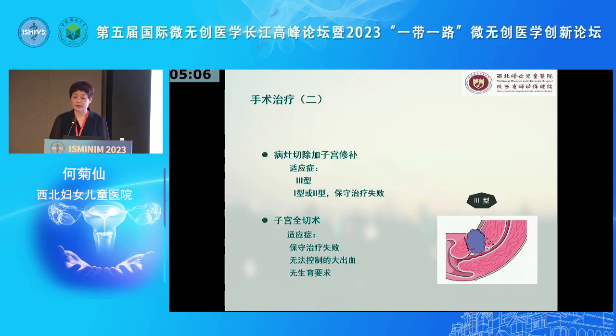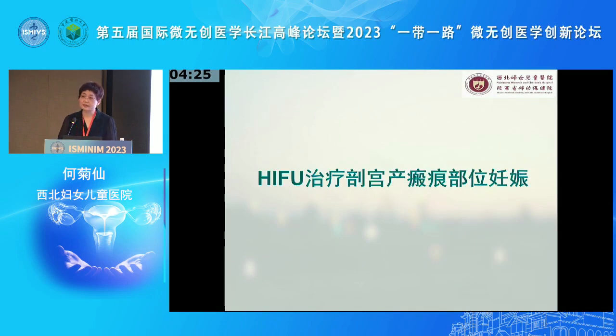Surgical treatment enables us to remove the lesion and restore the uterus, but curettage cannot restore the uterus. So if the patient has a recurrent CSP, the outcome will be very severe and not satisfactory. When the conservative treatment fails, then we choose the surgical treatment. Or if the patient has no fertility requirement, the patient can choose the surgical treatment.